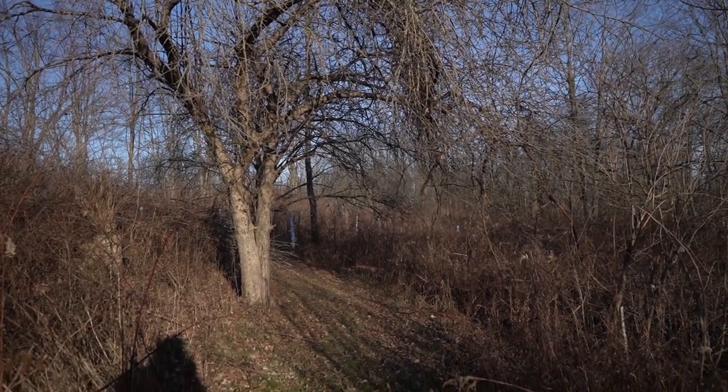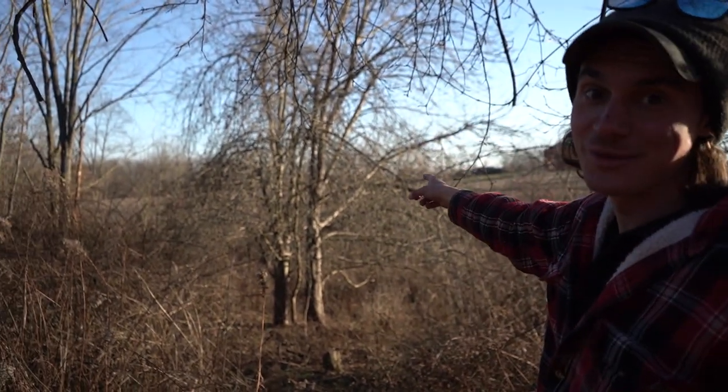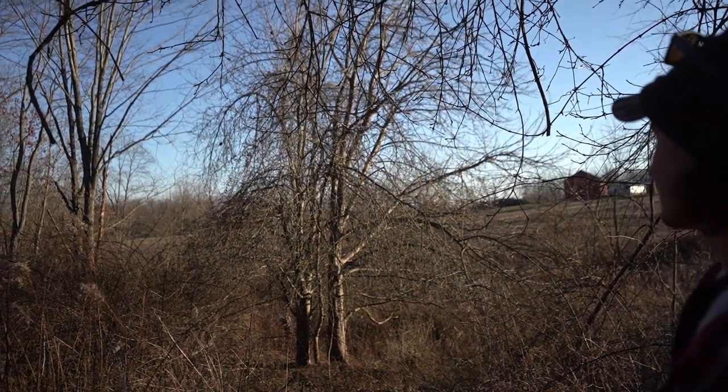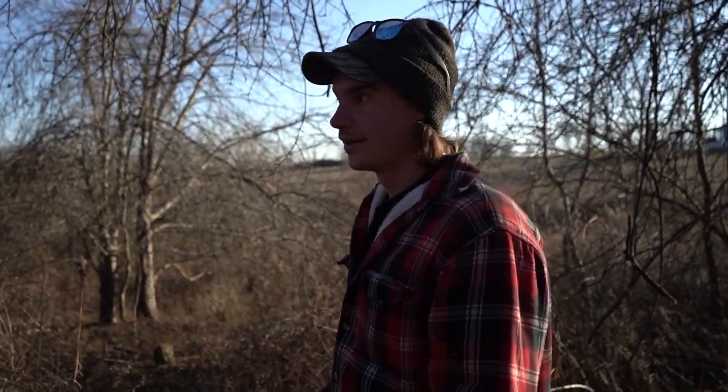There's a couple that are about this size. Down here, there's some like 30 foot tall ones. And if you can imagine, in about August, these things are about loaded to the ground with fruit. Obviously, deer love coming in here and bedding because of that.